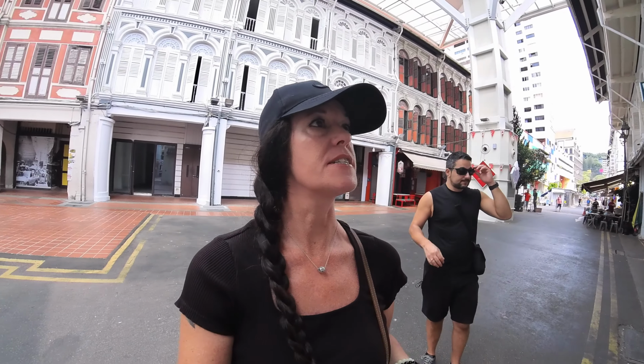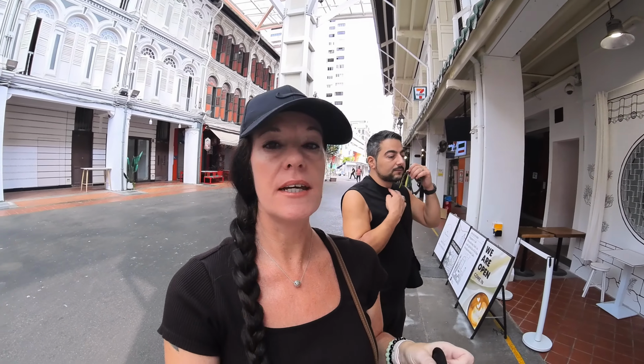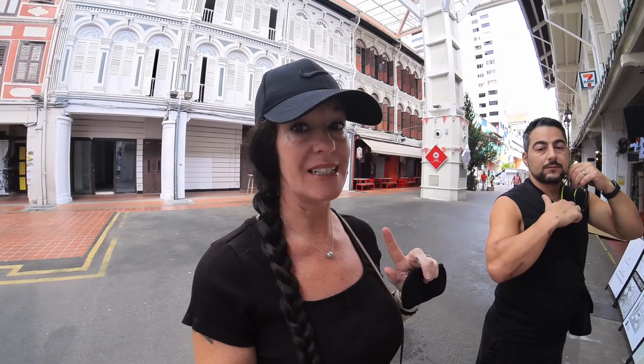Really excited to go and explore this place because I've seen these kind of cafes all around the world in many different locations, but never had the actual pleasure of experiencing it. So there's one I believe here in Chinatown, which is the one that we're checking out today, and the other one is located in Little India, I believe.